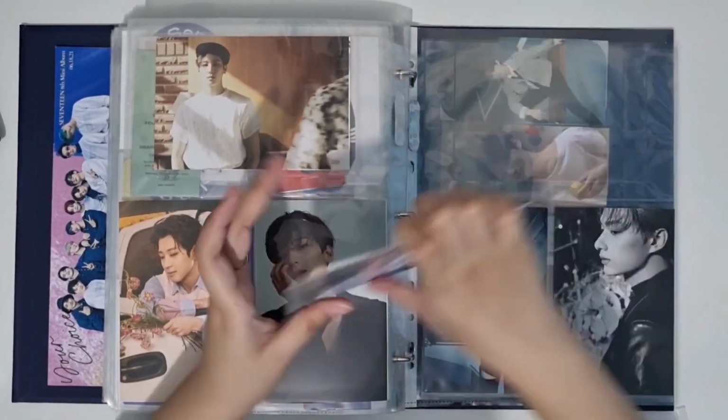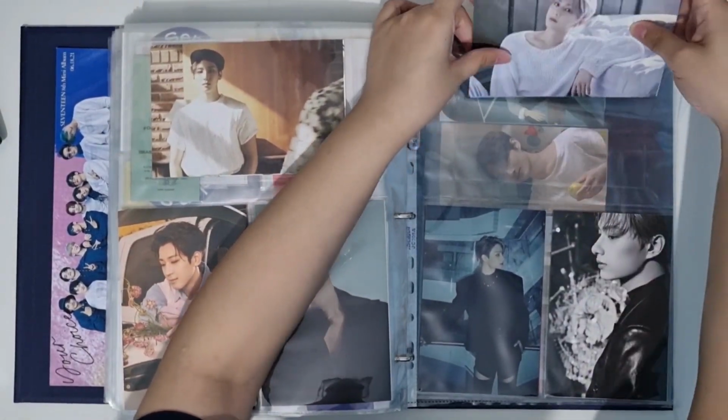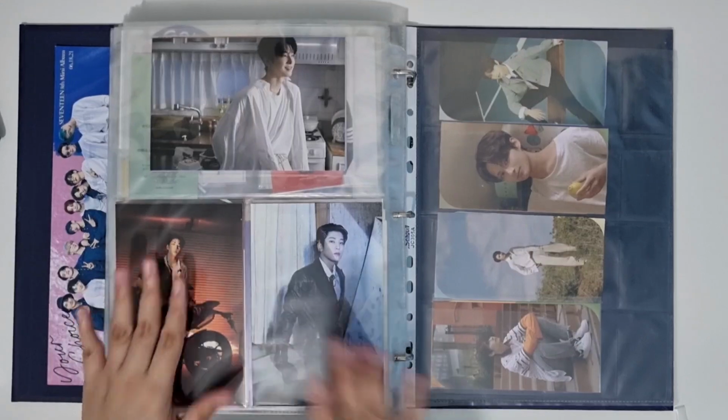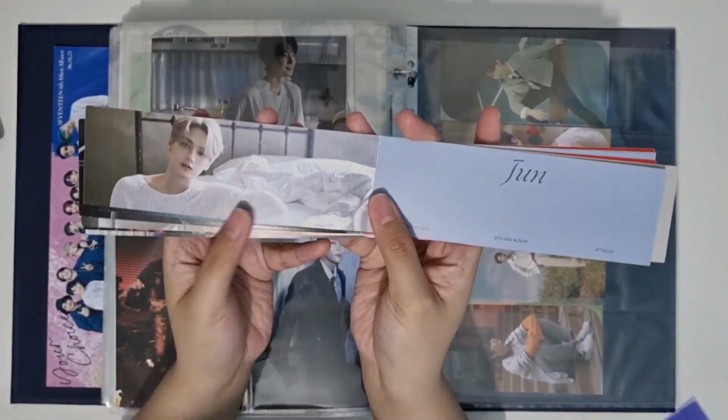I was also preparing just in case for their future albums, since they do 3 postcards also. Now I can effectively and appropriately display them or put them in my binder. So I have OP3, or all versions, of Wonwoo and Junhui for the postcards.